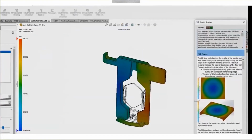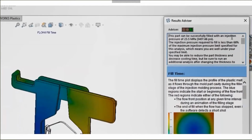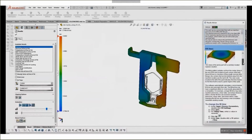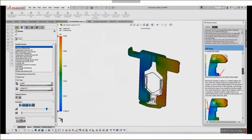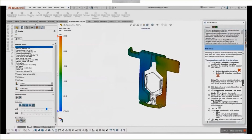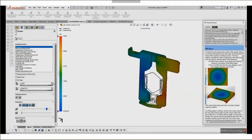So the results advisor essentially provides us with a green light, which means we had a successful fill with no short shots. It also provides a pretty good, succinct list of tips to understand what you're seeing here. So if you're not familiar with the results, it provides you with a nice guide. We can go ahead and look at several of the results.